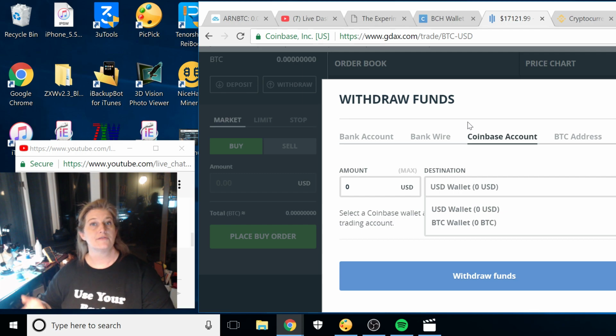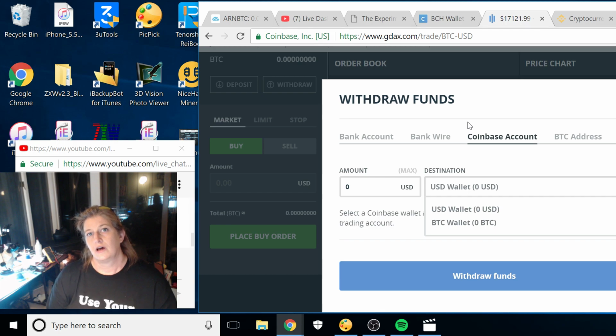Transferring out of GDAX to an exchange where I could buy some of the altcoins has low fees. So you want to be transferring out of GDAX, not out of Coinbase. I hope that makes sense. That was newbie mistake number one that I made. I don't know how many fees I paid to transfer Bitcoin out of Coinbase directly when there's this easy way to do it through the back door through GDAX.